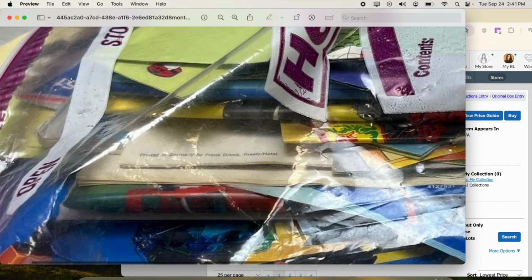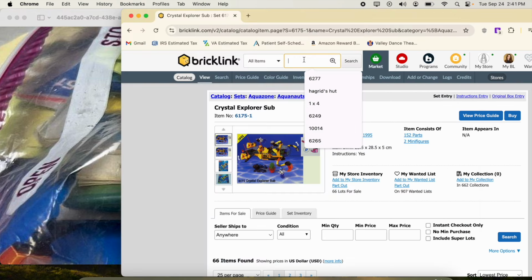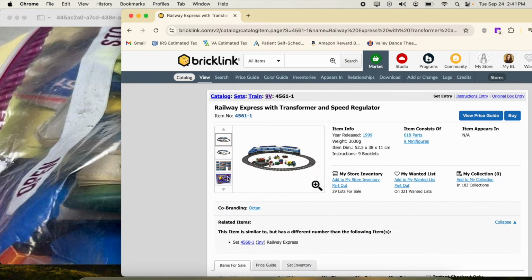Here in the corner, we've got a 5-1 on blue paper. It's a white number. And in the corner, there is light gray with a red stripe through it, which is a very iconic style of instruction manual for train stuff. My brother had the set I pointed out earlier, that train set, which was 4561, I believe. So let me show you.